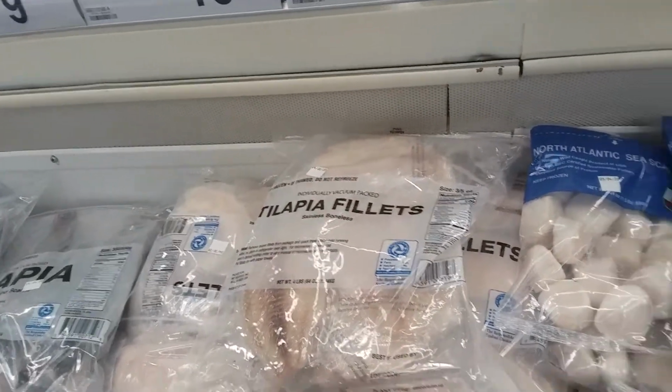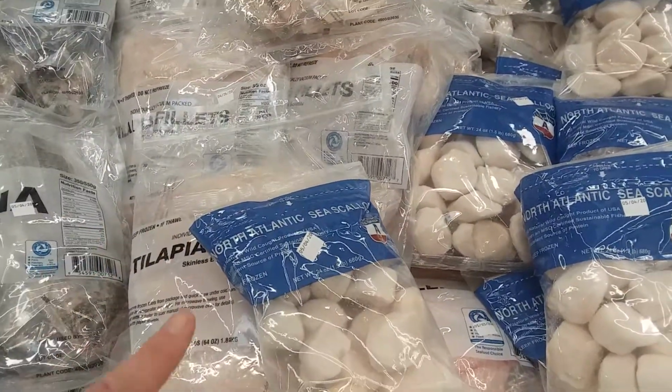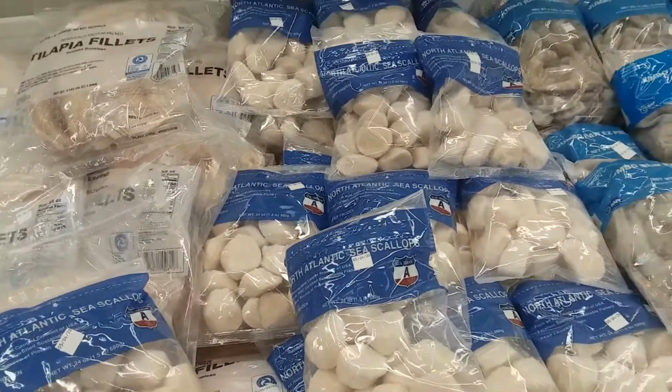I do really, really like scallops. Sam's an excellent cook, and he just made us some scallops to go with that gumbo he made. Oh, it was amazing.